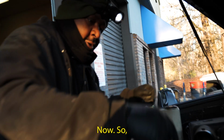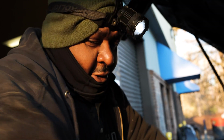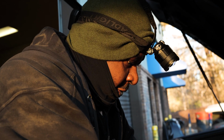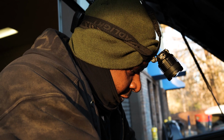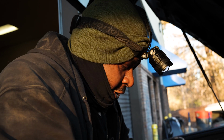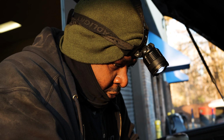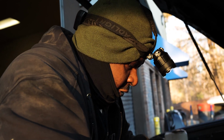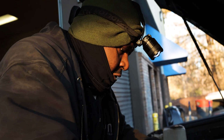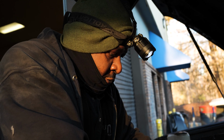So when you wake up each day, what's your morning routine before you get to the shop? Usually it's whatever disaster I encountered the day before, I start back on. When I left here yesterday, I was in the process of doing this water pump, and then I realized it was the wrong one. I got sold one for a 5.7 liter Toyota engine, which is one of the larger engines that come in these type of trucks. So yeah, trying to get in here early and get it knocked out. Really wasn't on my plan today.